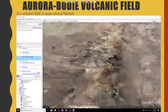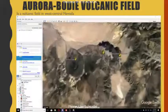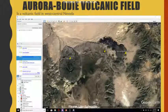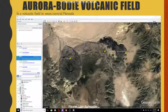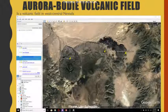Aurora-Bodie volcanic field. Aurora-Bodie volcanic field in west central Nevada near the California border, north northeast of Mono Lake, contains well preserved cinder cones and lava flows of late Pleistocene age. The most prominent feature, Aurora Crater, is a 25,000 years before present cinder cone surrounded by lava flows. Mud Spring Volcano is another Pleistocene vent with a well-preserved lava flow. Older volcanics of the field include Pleistocene andesite lava domes and Pleistocene cones such as Beauty Peak and Mount Hicks.